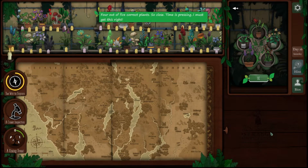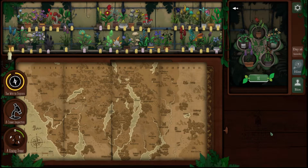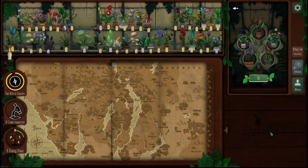Four out of five correct plants. So close. Time is pressing. I must get this right. Which one is right?